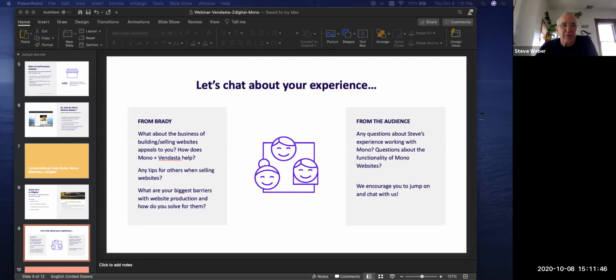And we're a great example of the Mono promise that you can make great websites very quickly. I don't have to worry about the back end stuff. I don't have to worry about having guys that know HTML and CSS. And I don't have to worry about servers and hosting and all that stuff.